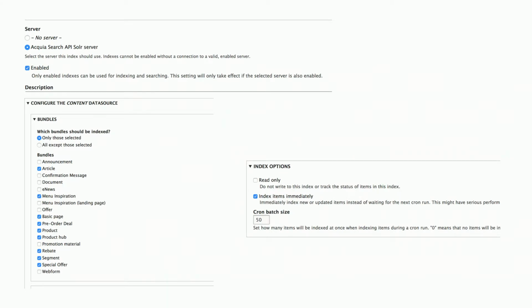You can check this box right here that says index immediately. So as soon as I do a save on a node, it's going to send that information to Solr. That has performance implications because it is using a hook node save, whatever it's using. And it's going to make a curl call to Solr, so it could potentially time out. Depends on your setup. So keep that in mind that it will work based off cron by default, but you can change it.